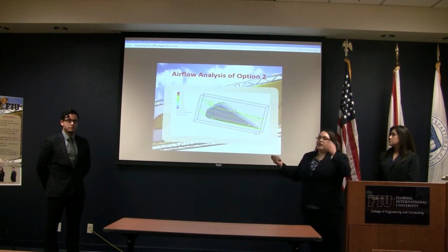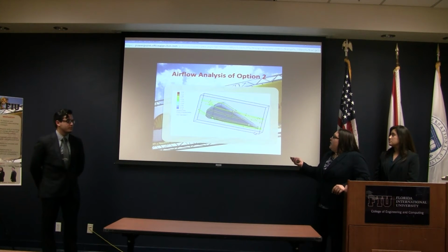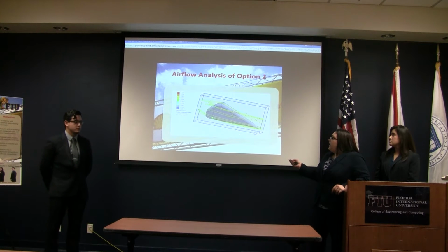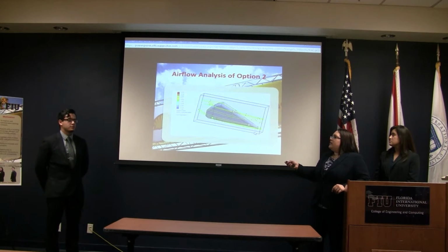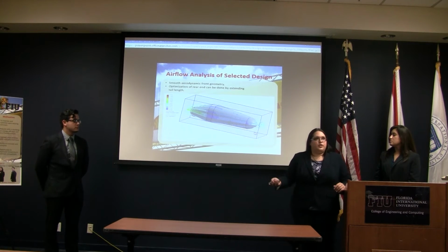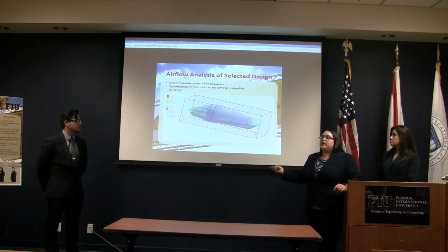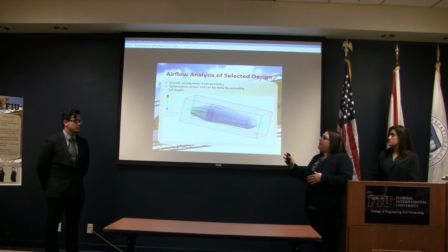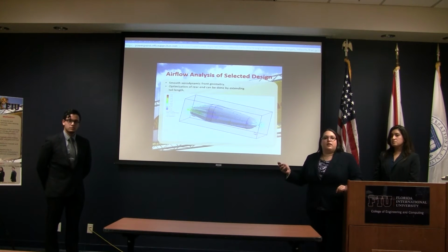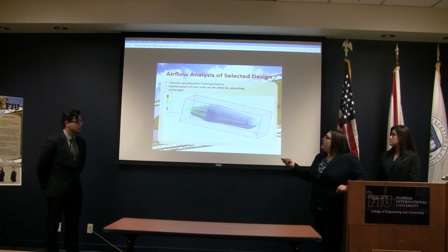However, as you will see in the next slide for our third vehicle design, the overall speed around the body is on the lower end of the scale in the second. And here, it's more uniform towards the higher end of the scale, which means it has reduced drag and reduced turbulent flow. The turbulent flow does increase towards the rear of the vehicle. However, we've decided that by making the body of the vehicle slightly longer, we can work towards reducing that turbulent flow that we encounter there.